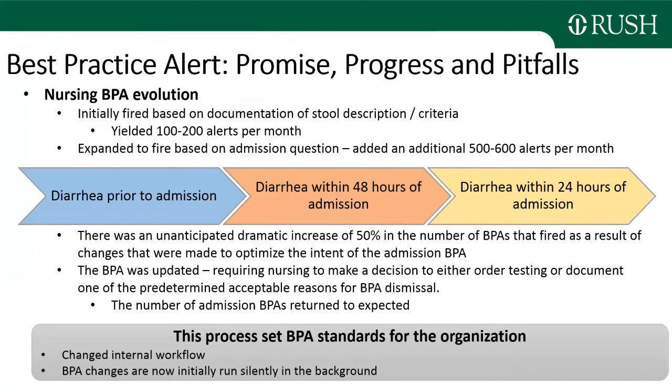There was a progression of verbiage from diarrhea prior to admission to diarrhea within 48 hours of admission, which the net was cast, I think, a bit too wide, and then diarrhea within 24 hours of admission. With the question of diarrhea within 48 hours of admission, we saw an unanticipated dramatic increase of 50% in the number of BPAs that fired, and as a result, changes were made to optimize the intent of the admission BPA. The BPA was also updated, requiring nurses to make a decision to either order testing or document one of the predetermined acceptable reasons for BPA dismissal. And then the number of admission BPAs returned to expected.